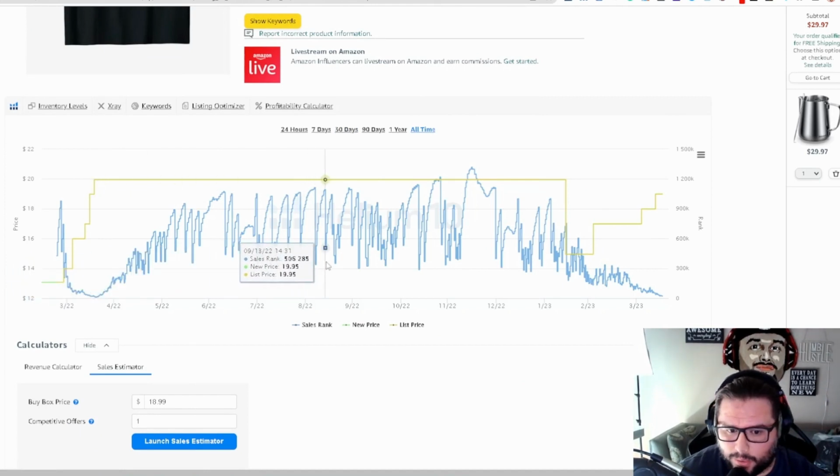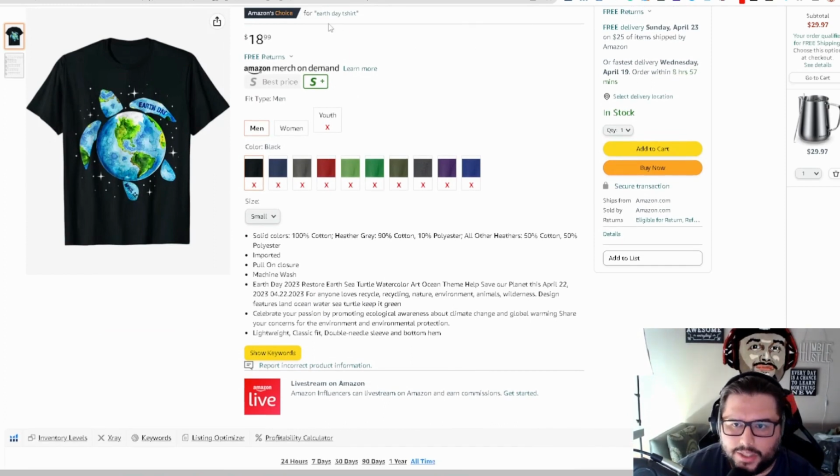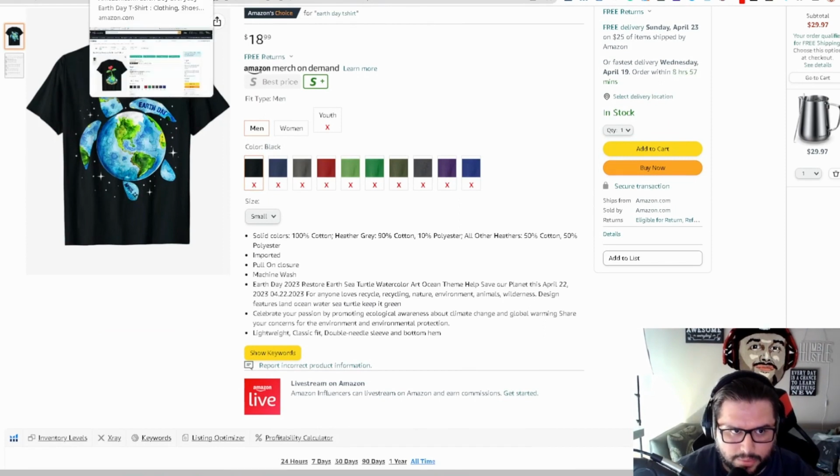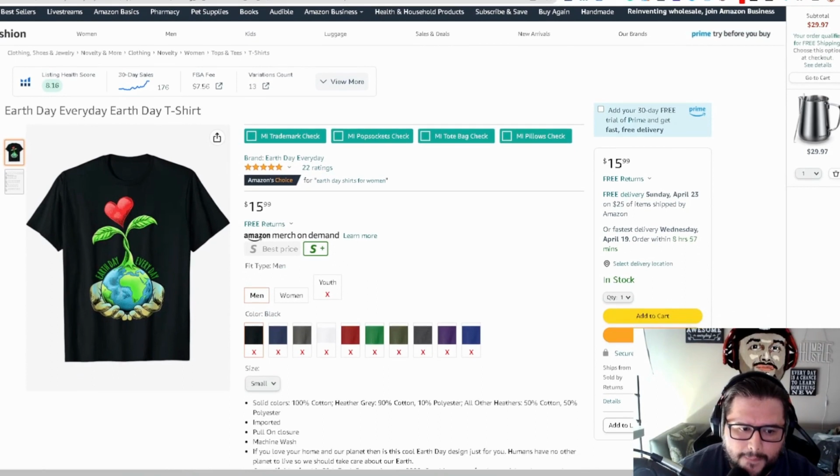It sells pretty much throughout the whole year. It's almost like an evergreen T-shirt, right? It sells more than like 2 times a month, I want to say. But then when Earth Day comes around, it just crushes. So something to think about as you're looking at the ideas that I'm sharing with you: some of these designs end up being evergreen niches and they sell throughout the whole year, but obviously when April 22nd comes around, there's a big boost in sales. So keep that in mind with all the T-shirt designs that I'm sharing with you.